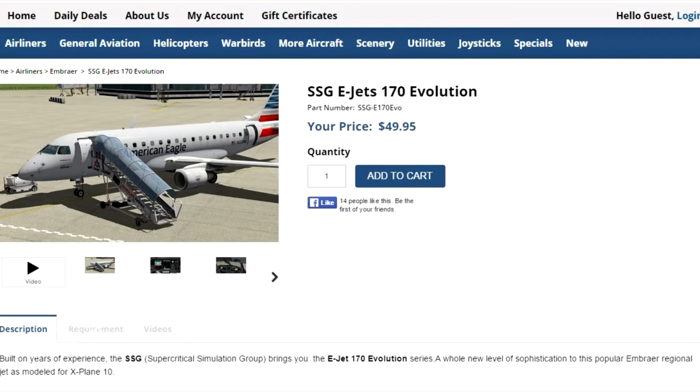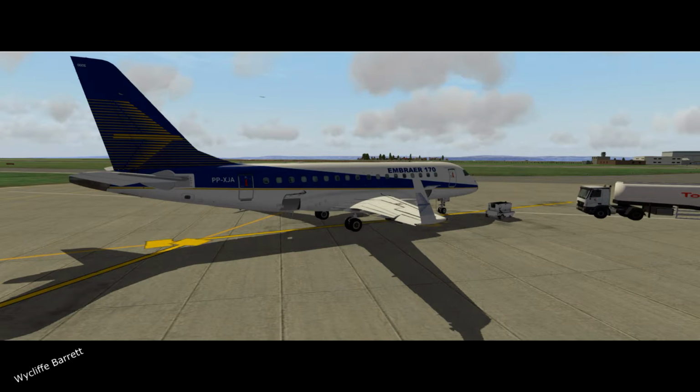Hi, Wycliffe Barrett here, Xplane Dedicated, and this is the long-awaited review and cold and dark start of the SSG E-Jets 170 Evolution by Riccardo Bolognini. I hope I've got his name right. Excellent aircraft, this, available from Xplane.org, and the price, as you can see, is $49.95, which works out at around £44 at the moment with the exchange rate.